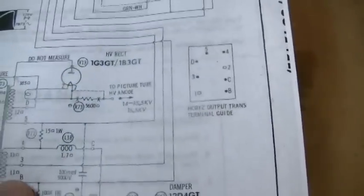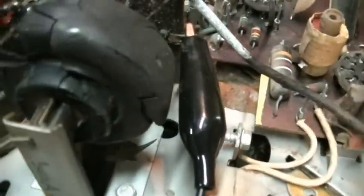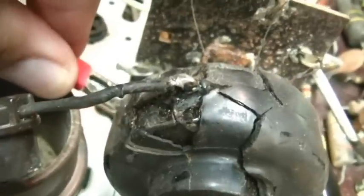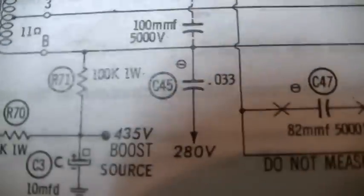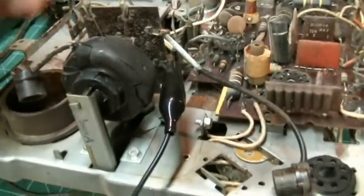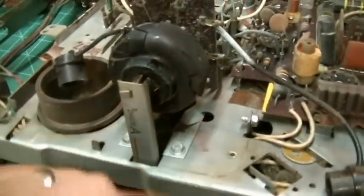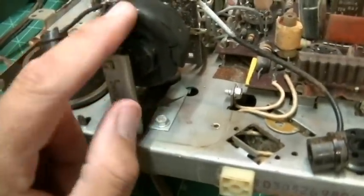B is going to be, that's point 3, so we don't have to move that, but B is going to be down here in the very bottom, right down there, that guy. And we are looking for, what are we looking for? 11 ohms. Okay, 10.5 ohms. So right now I'm saying this flyback transformer is ohming out, and it's in good shape.